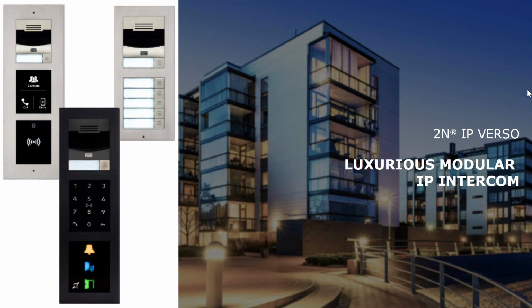So where was I? Yes, the Verso is available in 2 colors, as we can see. It can be flush or surface mounted, which means either sunk into the wall or placed onto the wall. And all of these units, not just the Verso, can be powered by a single PoE network cable. This makes installation much easier, as you only need to run 1 cable to power and connect the units.